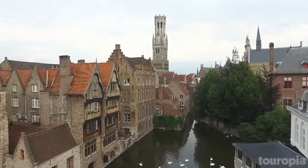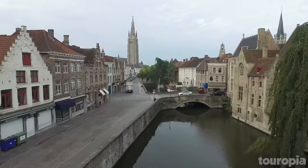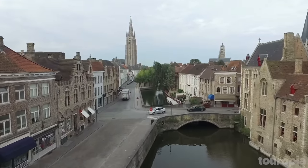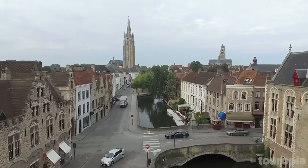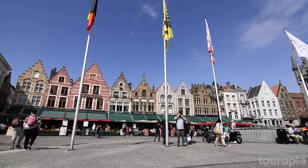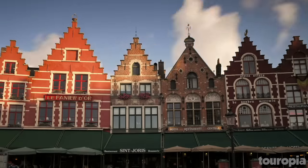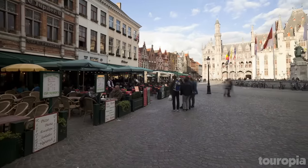While it is undoubtedly lovely, it can get overcrowded with tourists, so it's best to try and visit midweek if possible. Wandering around this charming city, you'll find atmospheric bars and cafes hidden away amongst its alleys, perfect for sampling some of Belgium's fantastic beers.